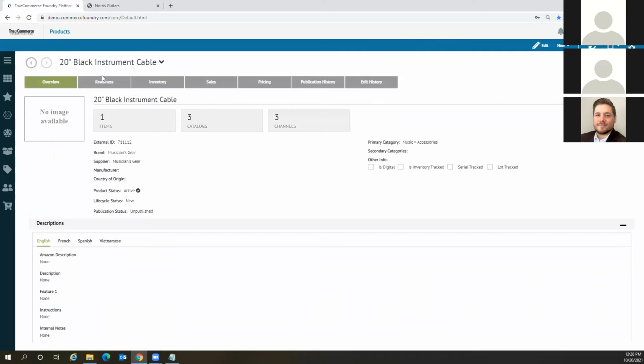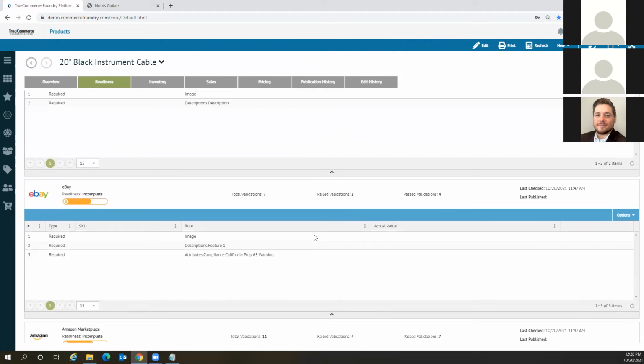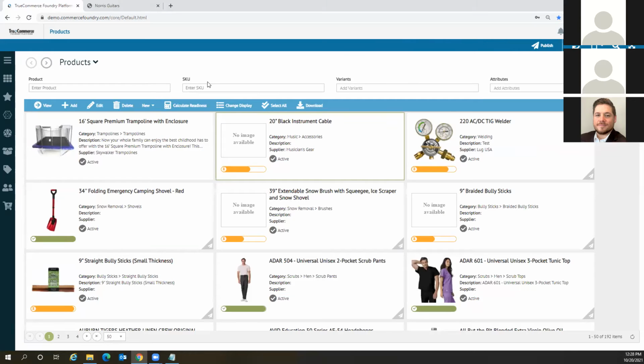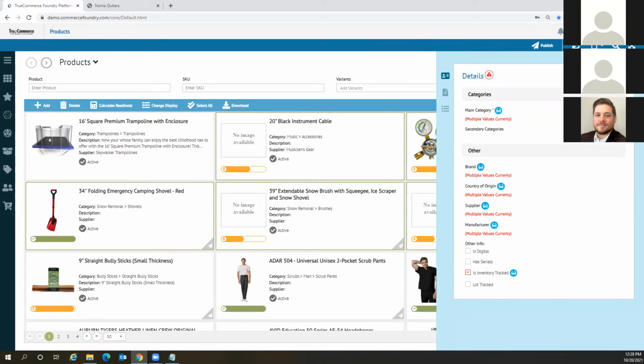So when I go in, just like we saw before, we can see the fields that are missing for each of the different channels. Now, how do I go in and edit this? A lot of that depends on how many items you're talking about editing. You do have the ability to do bulk select and bulk updates directly from within the platform.